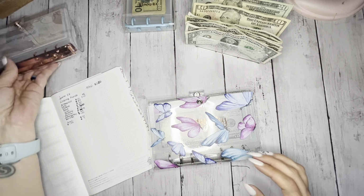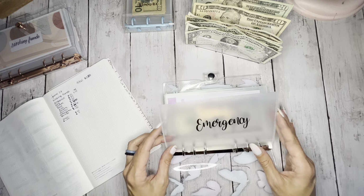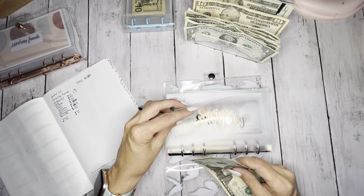We will now go into the savings binder. This is my favorite one. Okay, so emergency, this one is currently empty. So what we use this for, I'm gonna put $40 in this. This is for anything that I might have forgotten.